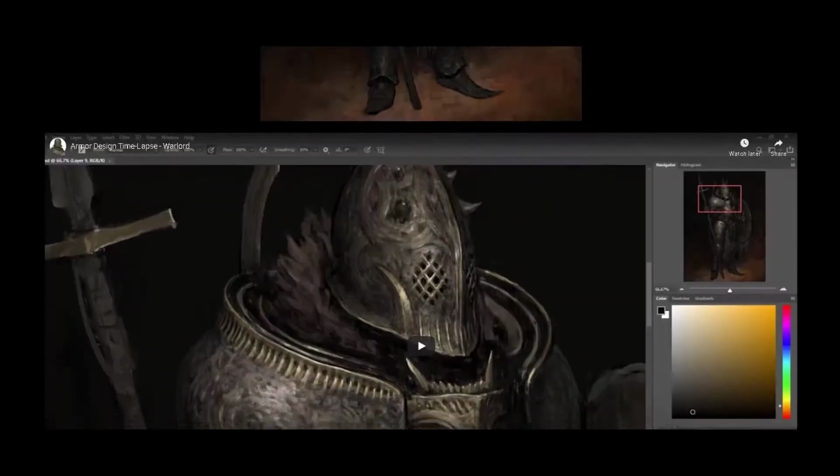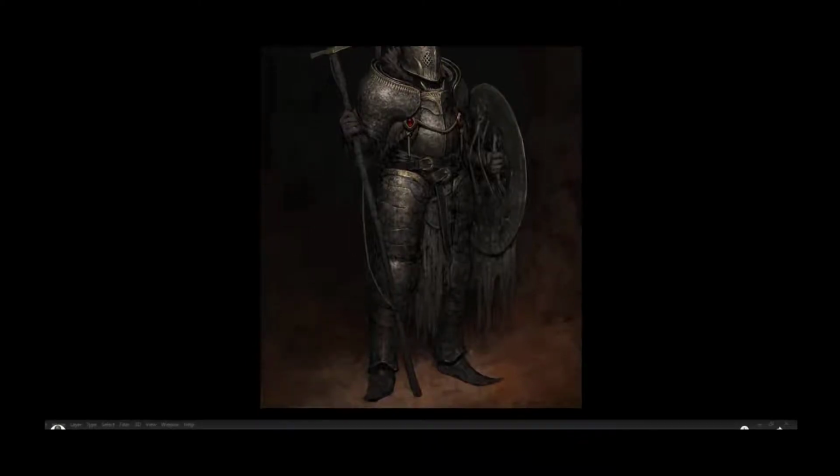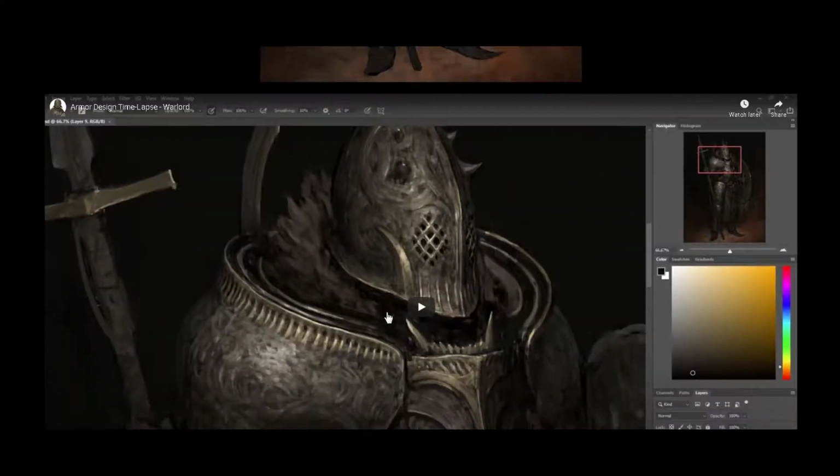Oh, I think he does have a video on this. Whoa! Pretty cool. So this one's more of a warlord, right? And again, you could see him use the same brush. I think it only has opacity, and everything else is just him doing some paint overs. So let me just play this thing.